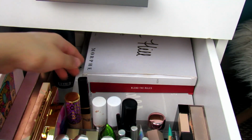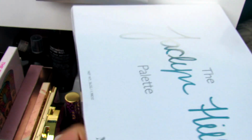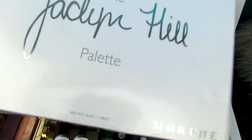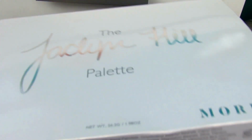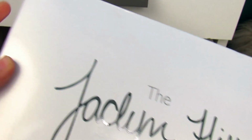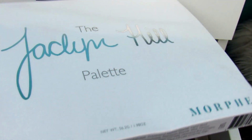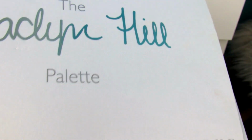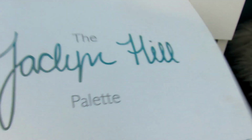Alright, so starting off, we have the Jaclyn Hill palette. One of my first real hyped up big palettes. I love this palette so much. This will always be my favorite formula. Honestly, this is my favorite formula in my collection, maybe after Dose of Colors, but I really do love this formula. It is the most buttery, creamy formula I've ever seen. It's so amazing. This is definitely one of my Holy Grail palettes, if not my Holy Grail palette.